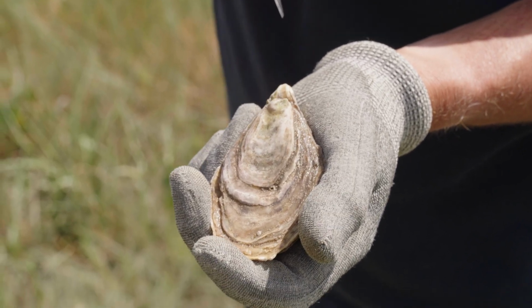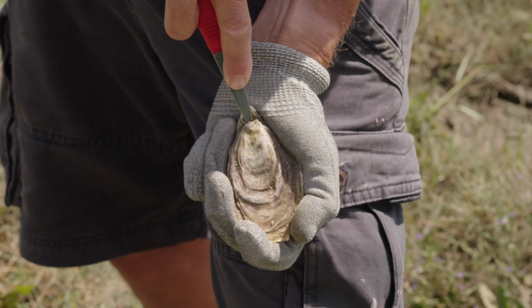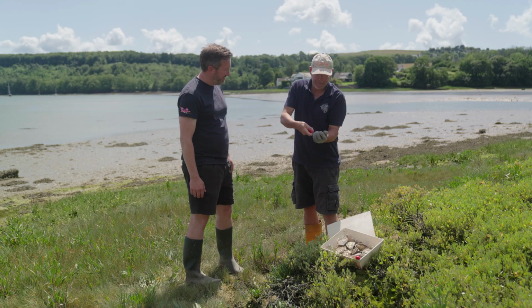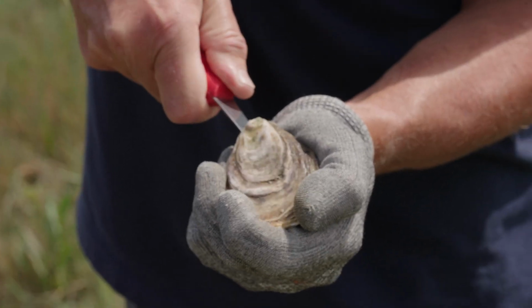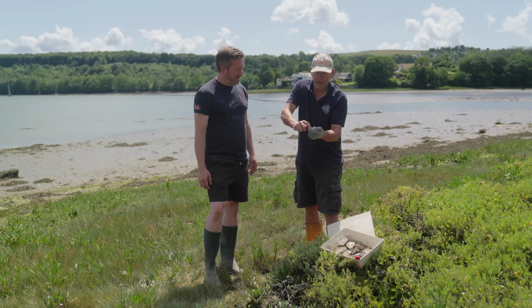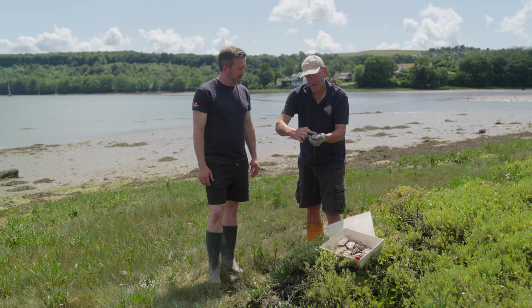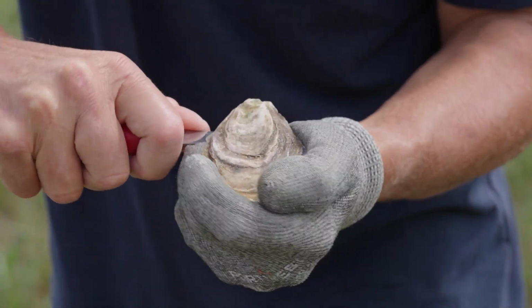So what you do, you take your knife and you put your knife in, and you don't wiggle it or anything like that. You just push it in hard, and you get like a lollipop. And then you turn that like opening a key in a car. You just get a little pop and lever them up a little bit. Now what you want to do is run your knife down the top of that shell and cut the muscle.